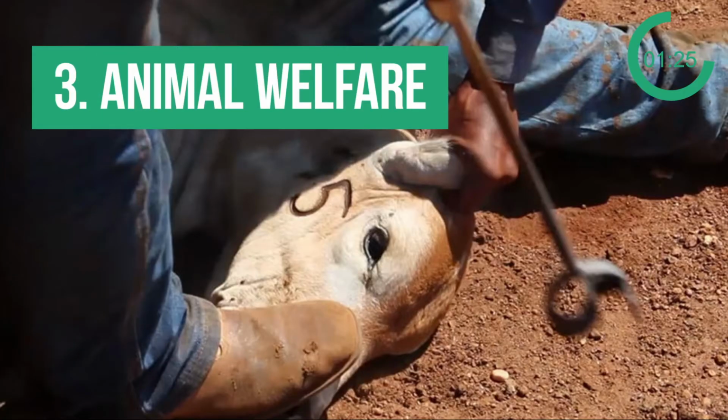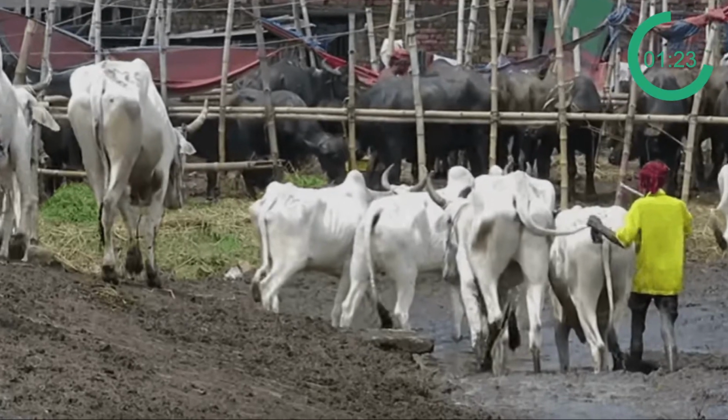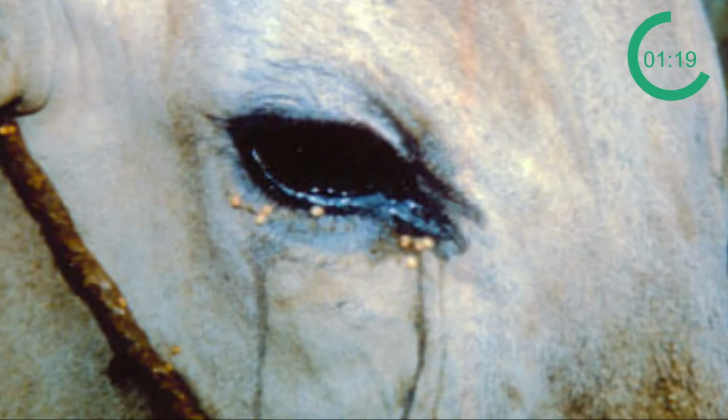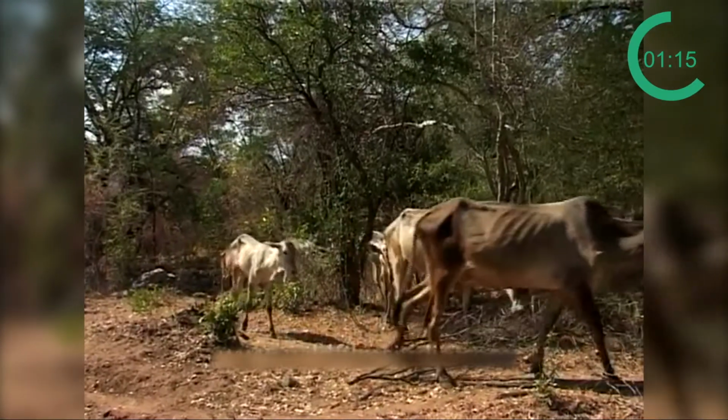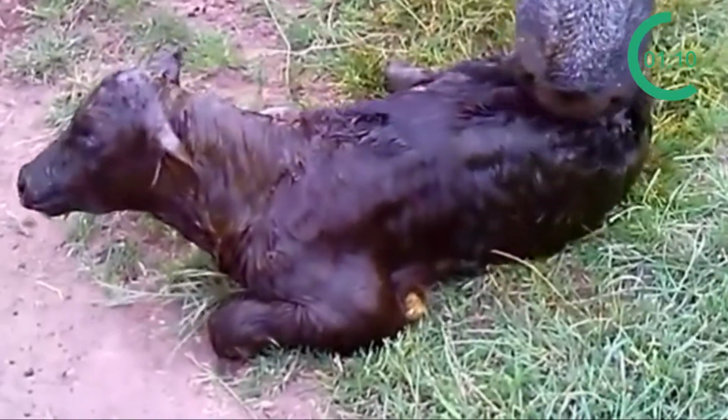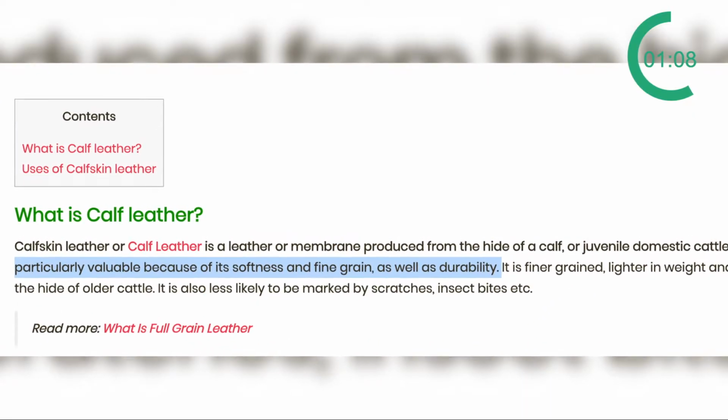3. Animal welfare. In India, cattle are forced to walk hundreds of miles to reach slaughterhouses, where workers rub chili and tobacco into their eyes to make them walk quicker. Most arrive emaciated and many die from exhaustion on the way. Even babies aren't protected, as calf skin is considered a luxury. These babies are either aborted or cut out of the bodies of slaughtered pregnant cows.